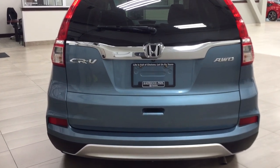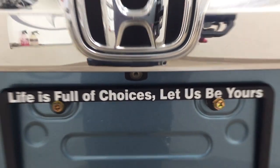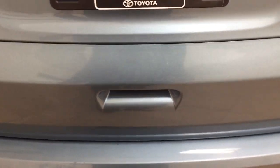Finally, we'll be taking a look at your rear cargo area as well as your tailgate. Now, located just on the back, you'll find your backup camera underneath your Honda emblem, and you'll find your rear hatch release just located underneath.